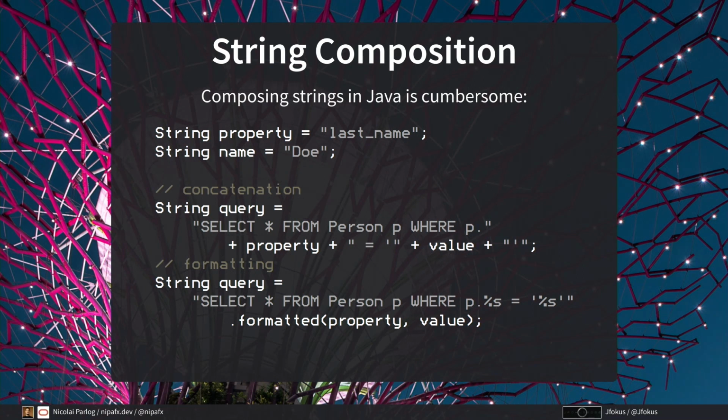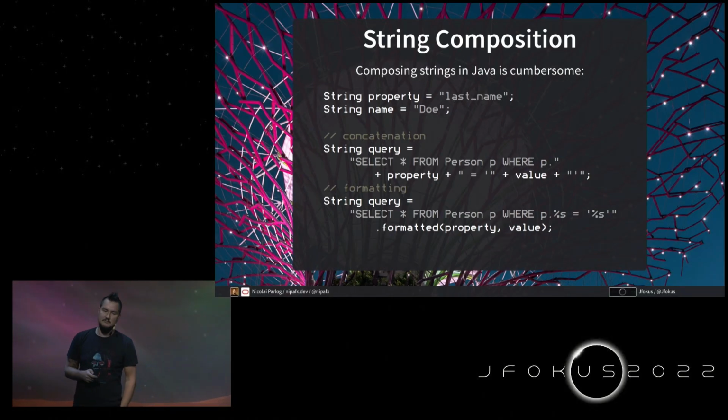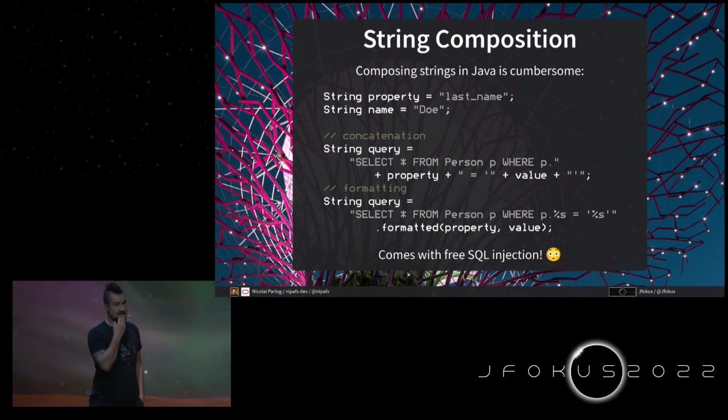So there's 2 ways to do that. One of them is to just use plus, and the other one would be to use a format string. There are a couple more, but they all experience the same downsides, that they're somewhat cumbersome, and they come with 3 injections to boot. That's not great.